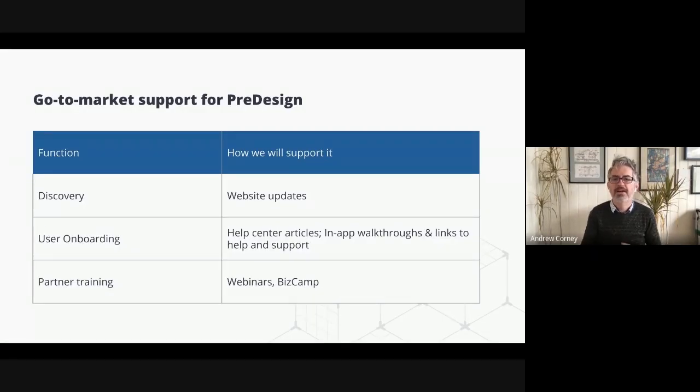There is going to be go-to-market support for PreDesign. We're going to be doing a lot of work in terms of email campaigns to people in our database. There will be website updates. There will be user onboarding within the app and a whole lot of help center articles and links within the app to that, and also links within the product to submit support tickets and bug tickets or suggestions for improvement. We'll also be offering partner training on the product in the future, so watch this space. I think there's an interest, and there will be a good opportunity for you guys to potentially help certain users learn the product as well.